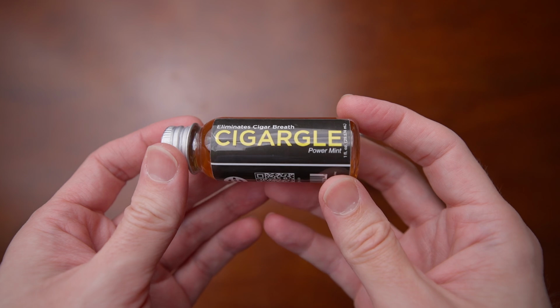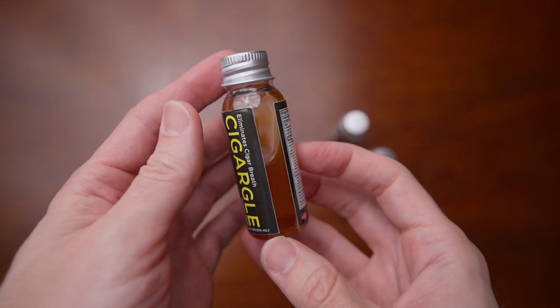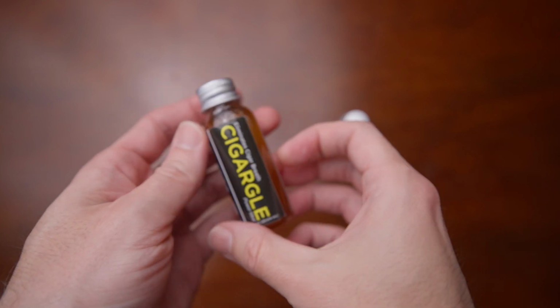I've gotten 2 uses out of it if you measure it just right, and 2 uses I think will work fine too. But they sell them as single-use vials, which I think is a little bit too much, but it still works like a charm. But if you want to enjoy a cigar and then maybe kiss your wife later, your wife will thank me for it.